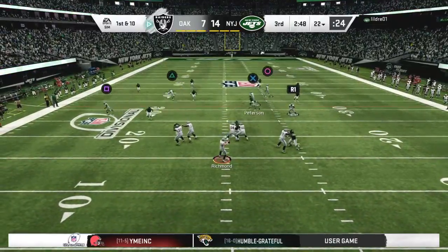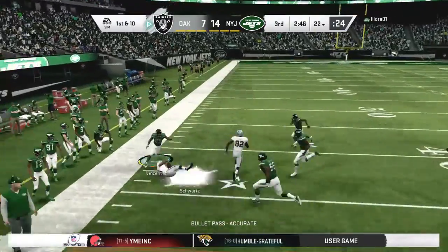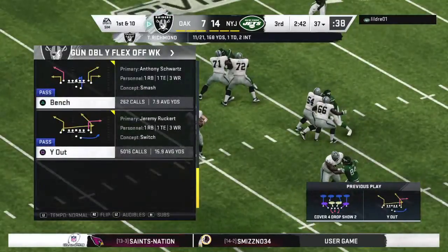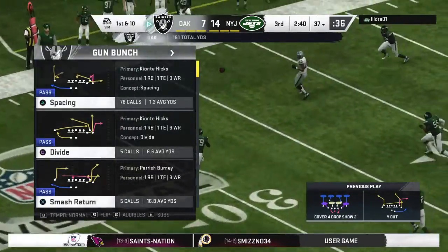Throwing after the interception. Richmond. Looking left side, and he's got a man. It's Schwartz. Give him a first down, 15 yards that time for the Raiders.